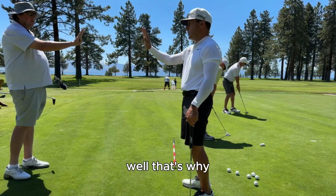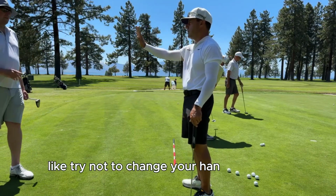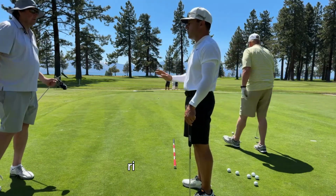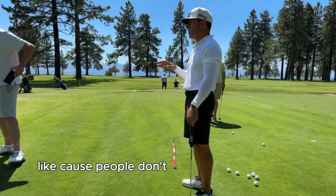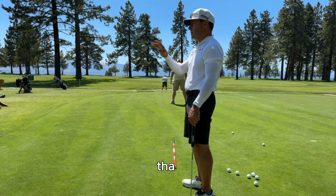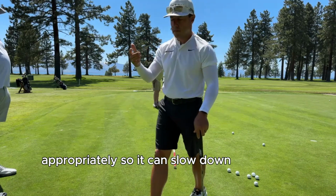Well, that's why if you just get comfortable at it, try not to change your hand. But that dimension doesn't matter, what might be a 4 to me might be a 3 to you, vice versa. Right. And it's just a nice generality, because people don't know how much to putt right or left of a cup. Let's be honest. Right. So if they know there's a blockout dimension that at least gives them a fighting chance of starting it appropriately, so it can slow down to the cup, they win.